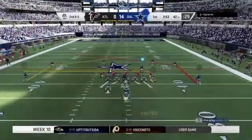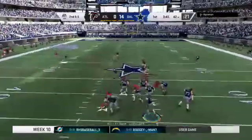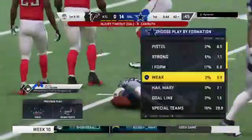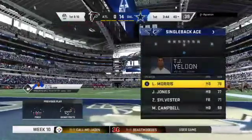Following the pickup of 4, here's 2nd and 6. Going down the middle, and it's complete. And he's able to get this one down to the 40-yard line. Now, after the completion, we're going to get a timeout, an injured player. We'll check on his status when we get back.